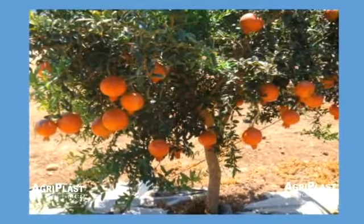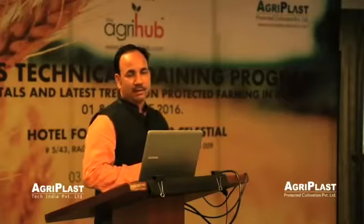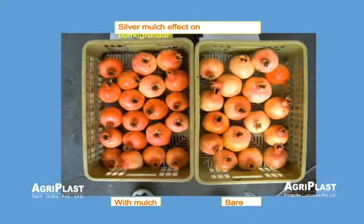We did a 40 acres installation in Nirmal Seeds, Pachora, and that was a black and silver mulch. They also got very good results. Now see the difference. This is without mulch and this is with mulch. The difference in color is tremendous.